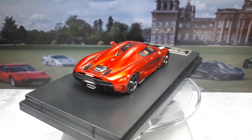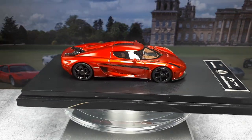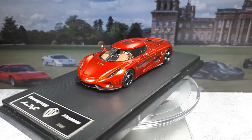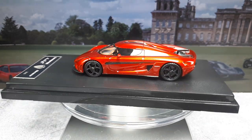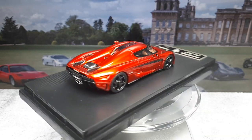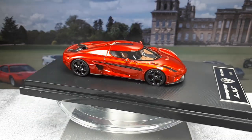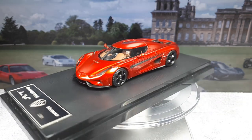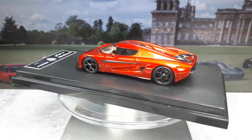Okay, this one here is a Koenigsegg Regular, and it says Avant Style is the brand. And this one has a fantastic paint job as well. I almost feel like it might be silver shot with a clear coat of copper or something. It's just so reflective, but the clear coat has so much depth to it.